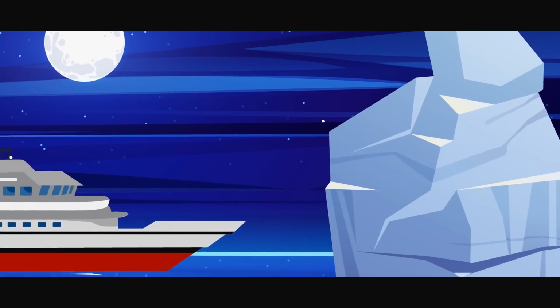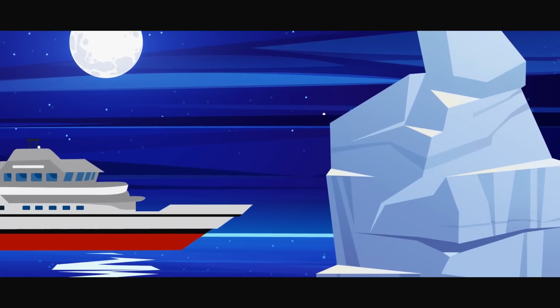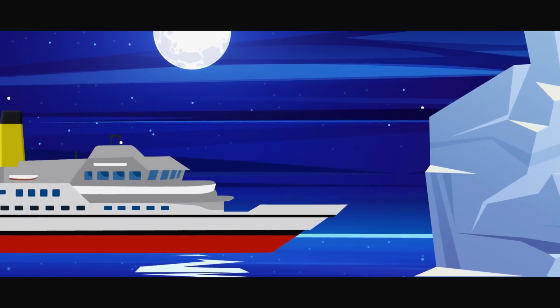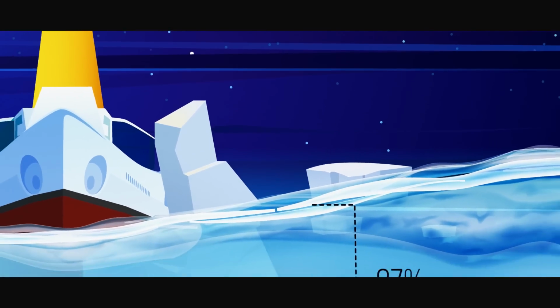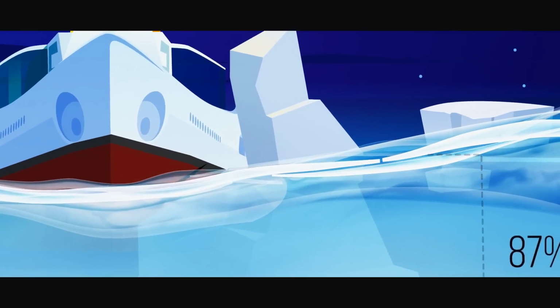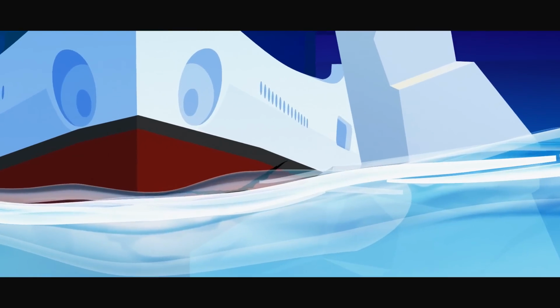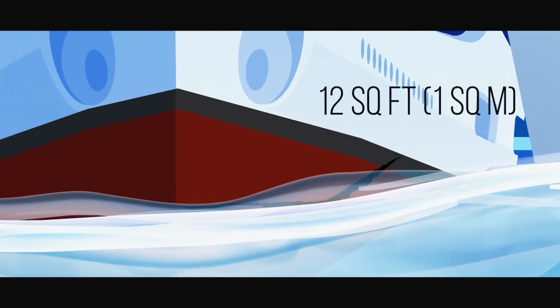Although there was a delay in turning the wheel, since there was a short distance from the signal and the fast pace that they sailed at, it may not have made a difference. As they approached the iceberg, it appeared as though they'd miss it, but over 87% of an iceberg is underwater. And as they came along the side, the hidden ice underneath hit the port side bow, piercing the side of the hull with a 12-square-foot tear.